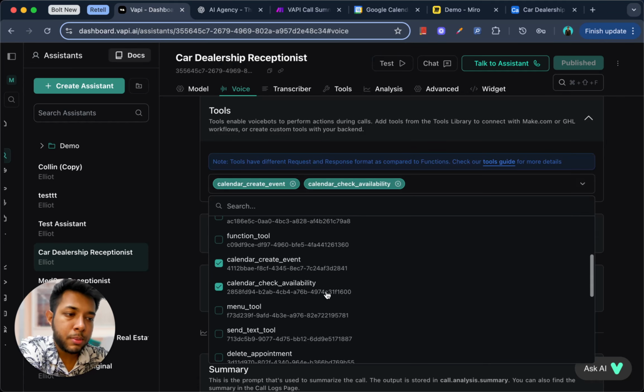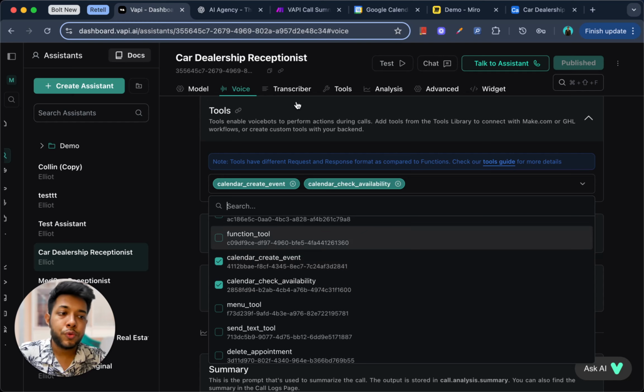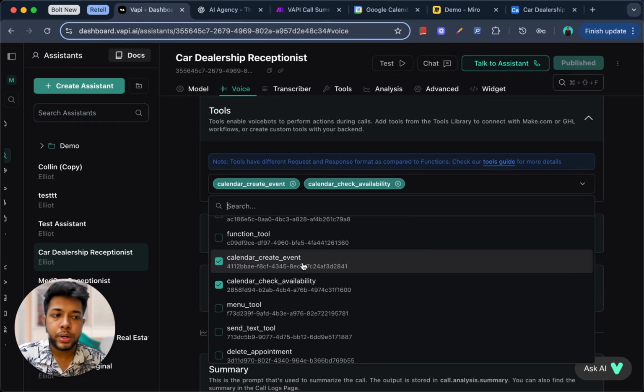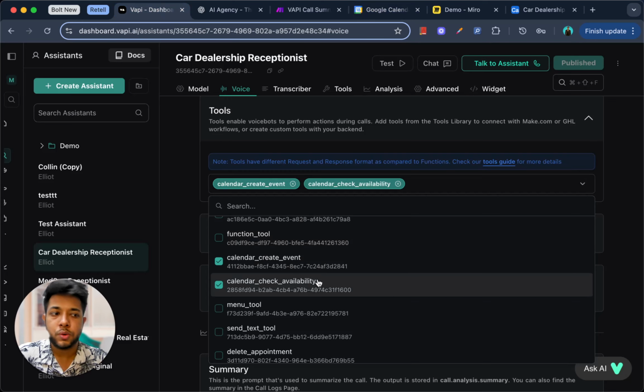These are the tools I'm currently using for connecting this Vappy assistant, or this Vappy receptionist, with Google Calendar. If you remember from the beginning of the video, it created an event on Google Calendar, and that was because of this tool which I created. This tool is also responsible for checking the availability.